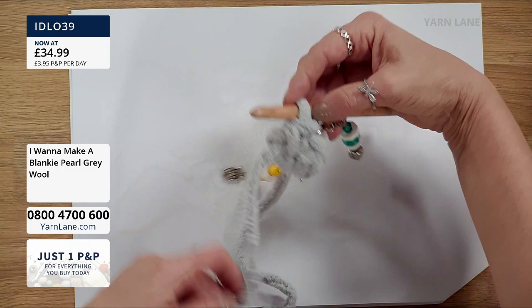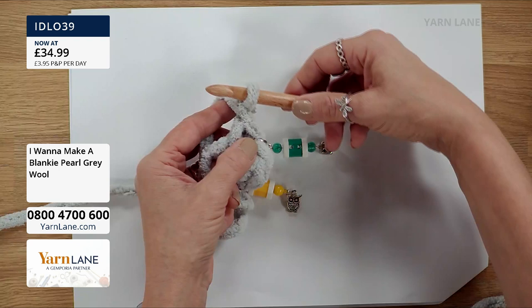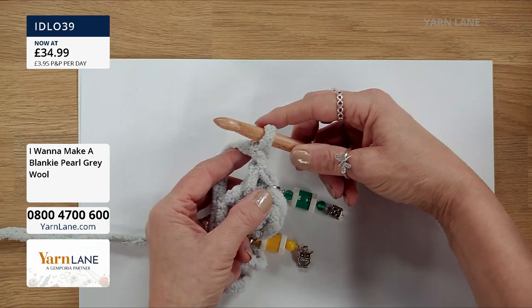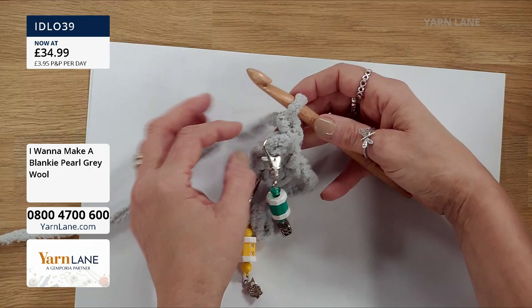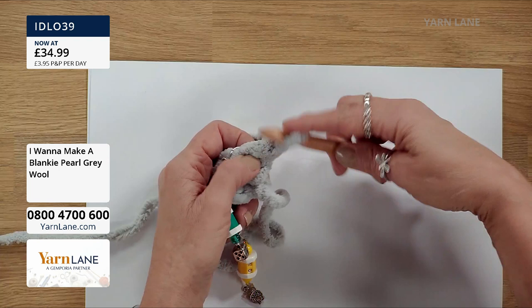So I do one chain as we did before, yarn over, and pull it through. Now you can see that I am twisting the hook just to catch that loop. You'll find it very easy with the larger hook. The larger you've got, the easier; when you work really, really small, it's quite hard. And then we turn, and now we're going to go back the other way. Now you can see where my last stitch was, and that's where I want to work into. We don't work into that turning chain, because if you do, it's just going to come undone. So it's a good idea to mark that first stitch.